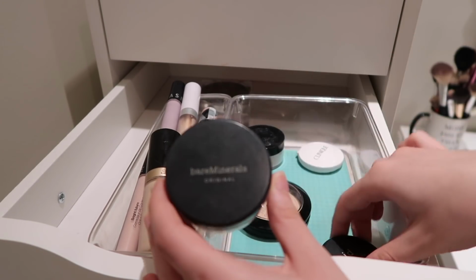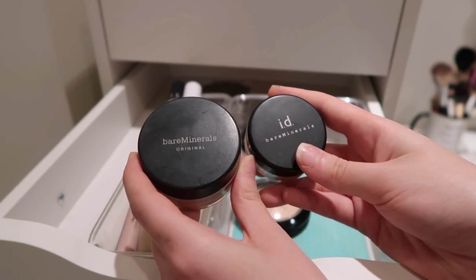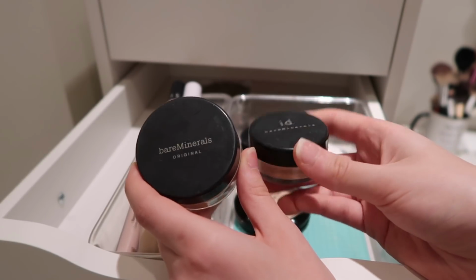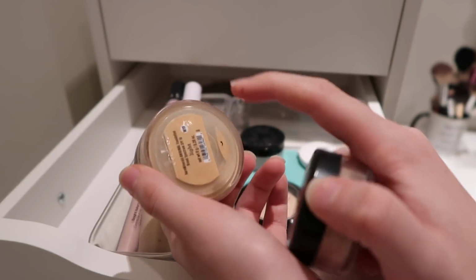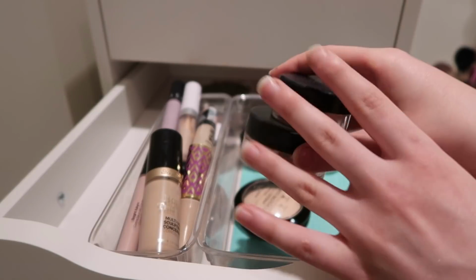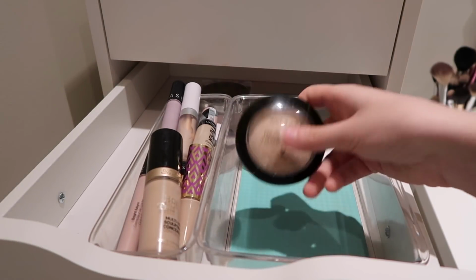Okay, so then I have two Bare Minerals face powder foundations, and I've heard a lot of people raving about Bare Minerals powder lately. It's kind of coming back, and I don't know which one's my shade. I have the one that they made custom for me a while back, and then I have this one that I picked up in light. So I'm going to keep both for right now, but I'm going to be decluttering one of them in the future. I just need to try them out and see which one works for me.